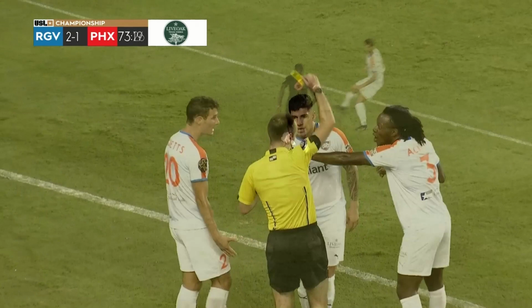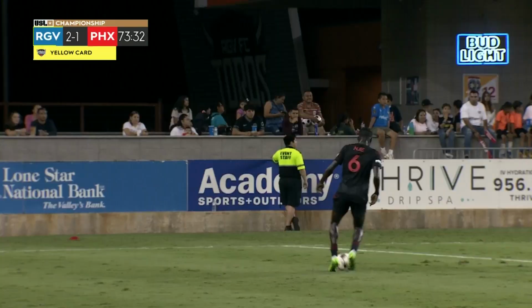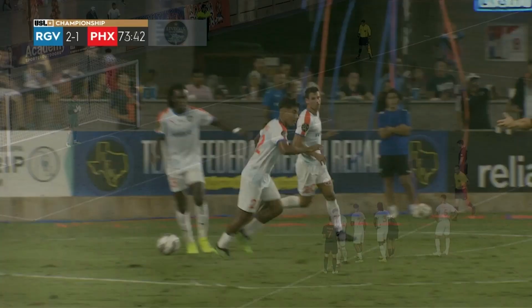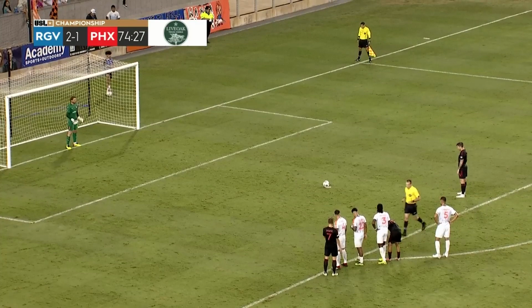Another look here as Jay tried to make a move. Ooh, there may be an argument to be made here by the Toros that that happens outside of the box. Take a look. Here's the contact by Ricketts. He pulls his arms back. Jay sells that by throwing his body forward. That was not Ricketts. This is a huge moment for Phoenix Rising. Derrick has not saved a penalty this year.